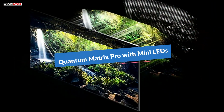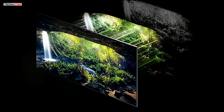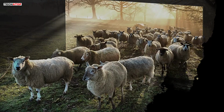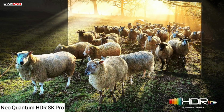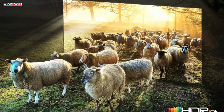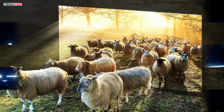Samsung has gone all in with its Quantum Matrix Pro with mini LEDs, which offers 1.5 times more lighting zones than conventional Quantum Matrix technology. This means you get jaw-dropping contrast with Neo Quantum HDR 8K Pro ensuring brighter brights and darker darks. From cinematic blockbusters to nature documentaries, you'll feel fully immersed in the scene with vibrant colors and deeper black levels.